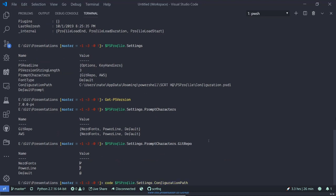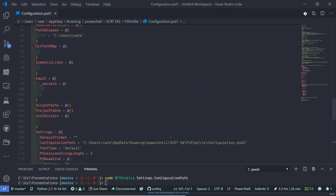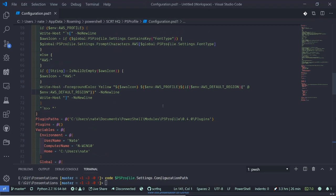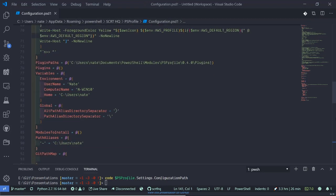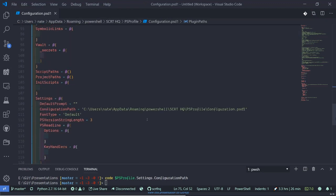I'll show you what a default configuration looks like. There's pretty much nothing in it. So PSProfile uses a configuration module to store its configuration. It's stored in a configuration.psd1 file. By default, it'll be in your roaming profile directory. It does come with that one prompt I mentioned. Any plugin paths that have been added, it'll include those. By default, it'll look for anything in your PS module path, as well as the plugins folder within the distributed module folder itself. You can see any environment variables you have set, really just any setting that you have.